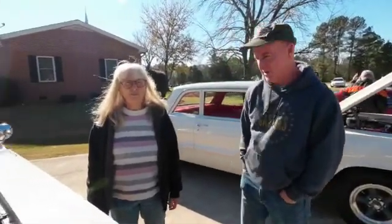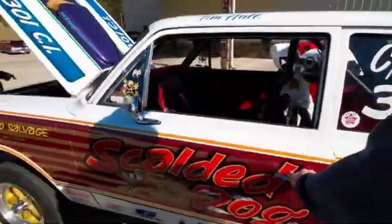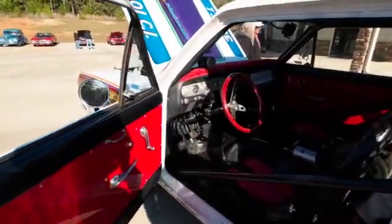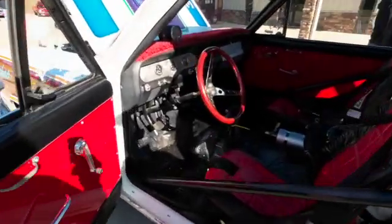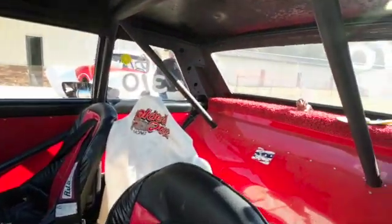Show me the inside. Yes, sir. It's not much to it. It's just got red aluminum on the door panels, and the shag carpet. The dash has some cracks in it, and you can't buy one for a Rambler. We thought the shag carpet would be kind of period correct for what we're trying to do, racing, late 60s era.